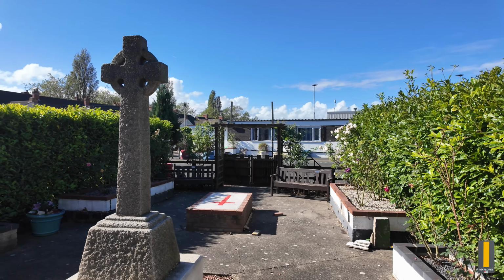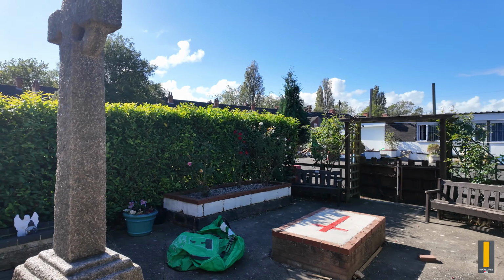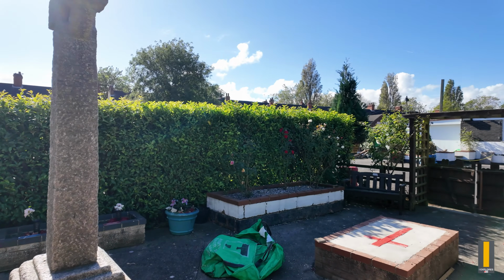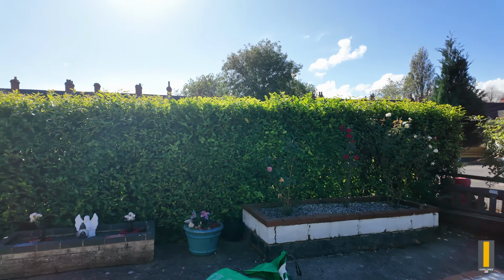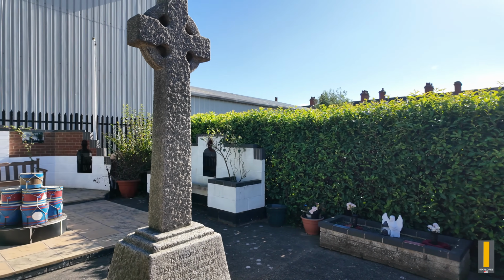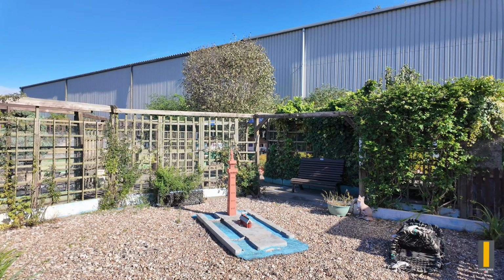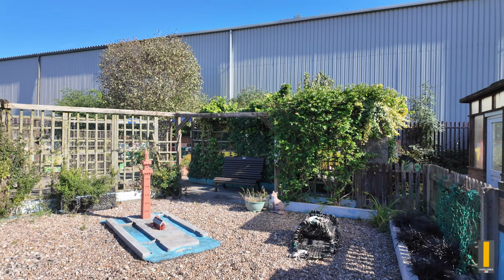But yeah, look at this cross. So if you want to come and see this, you can. Come and have a look at it and pay your respects and things. Look at that. Magnificent. Okay, let's have a bit further look round. With the dock tower. This is all about the fishing and the docks, look. The old crab pot down there.